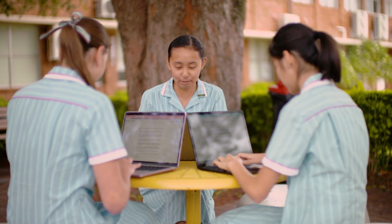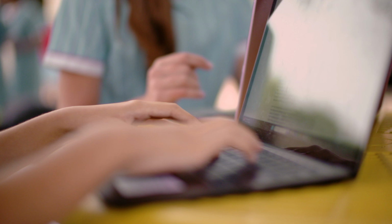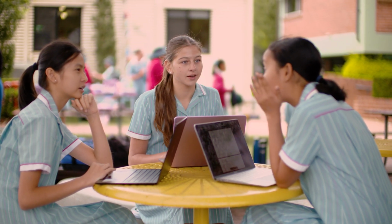One of the big things they look at is collaboration. They're working together, looking at other things such as problem solving, decision making, negotiating, all those things that sometimes might not be covered in the classroom setting. By doing these project-based learning, we're looking at preparing them for life outside of the school.